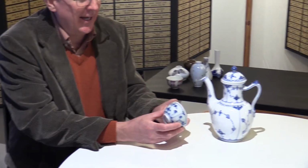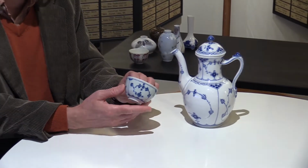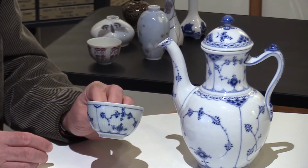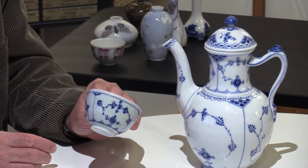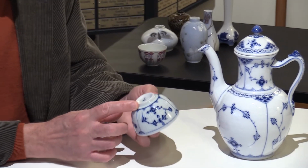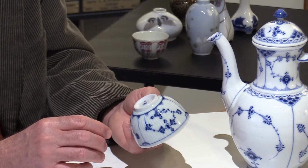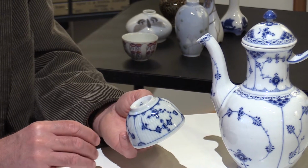The color of the porcelain is different, and they also have a greenish tinge to the glaze. So here we see an example of a very early blue fluted handleless teacup. This was produced about 1790 to 1800. And the mark on the bottom has the three wavy lines. And the early pieces have various other markings in blue that indicate the artist. And some of these can now be identified by name.